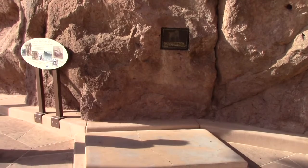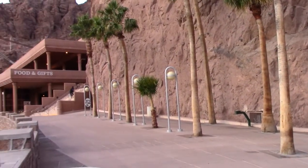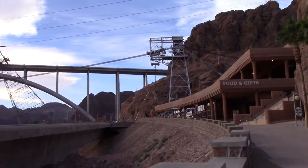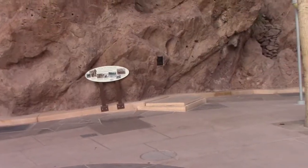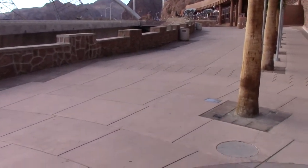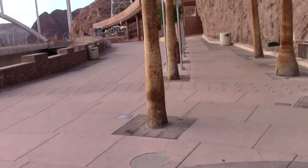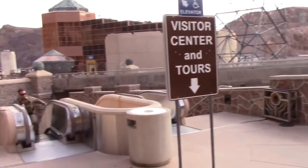To confirm the location of Nig's final resting place, you can see that it is just below the new parking structure and, of course, the Hoover Dam bypass bridge. This plaza or walkway used to be the main road leading to the top of the dam. It was converted to a walkway in 1995 when the new parking structure and visitor center were built.